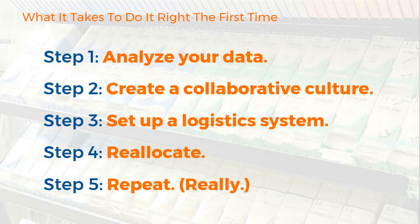So what does it take to do reallocation right the first time? We've identified a few really critical steps, and we'll talk for just a minute on each one because I think they're all important. The first is that you really need to be able to analyze your data. And at the very beginning of that, you need to have accurate inventory data. One thing that Michael mentioned early on is that they take a house-wide physical inventory once annually. And that data is really the foundation for this effort.